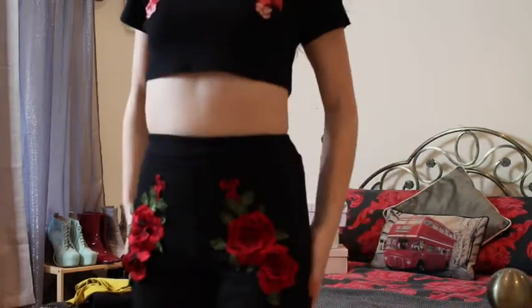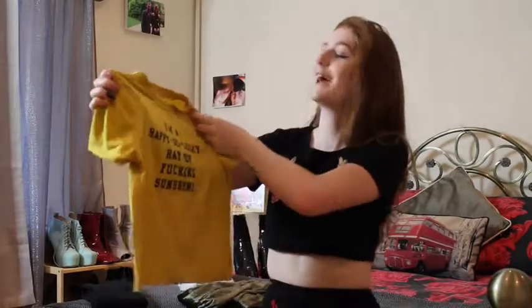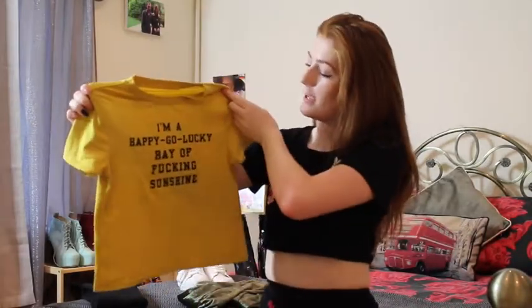It goes with the trousers that I also have, which are from eBay, which I'll talk a little bit more about later on. And then we have the second top. It says, I'm a happy-go-lucky ray of effing sunshine. I quite like my comical slogan tees.